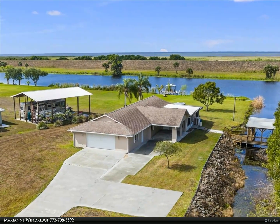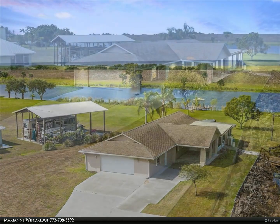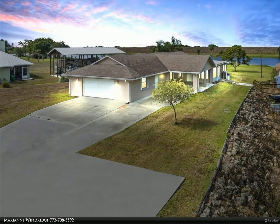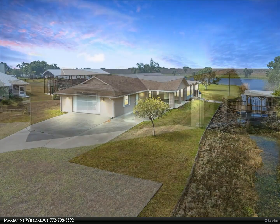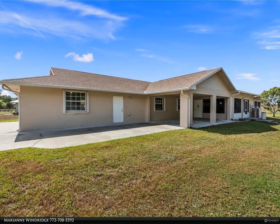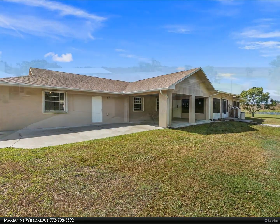Waterfront Rim Canal Living in Southeast Okeechobee County. This CBS 3-bedroom, 2-bath home with 29 by 28 attached garage and large carport features a spacious great room with rim canal views, 2 screened lanai with water views, boathouse with lift, and boat ramp on 0.81 acres.